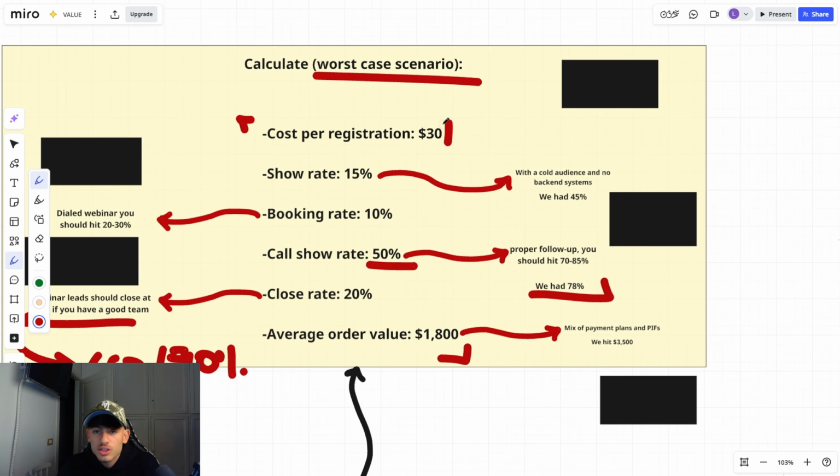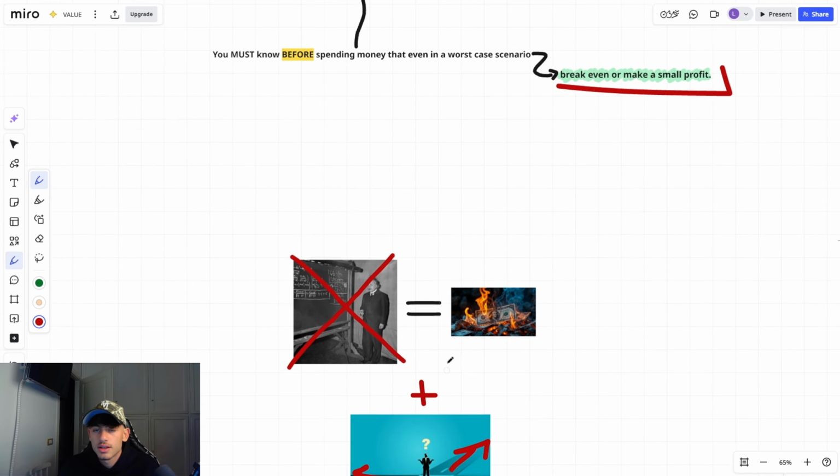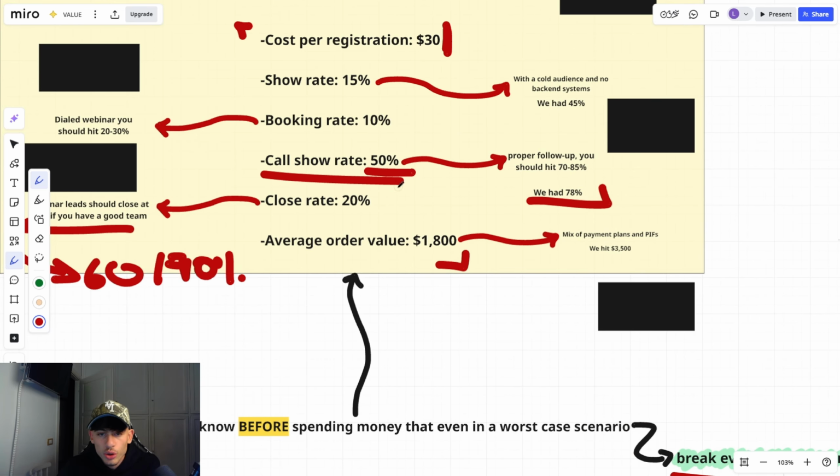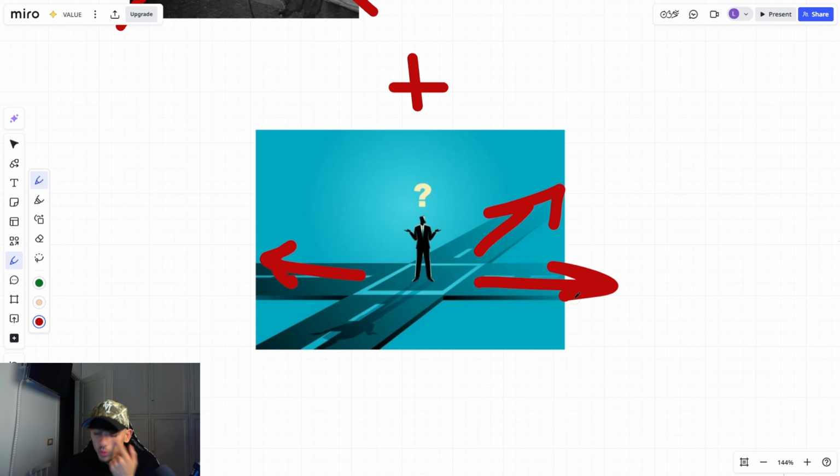Your ad cost is super high, you're not gonna know that, so you don't know that you have to improve ads. Or you see, call show rate. If you have a 50% show rate, if you do the math, you're obviously gonna know that needs to be improved, so you're gonna work on better systems.